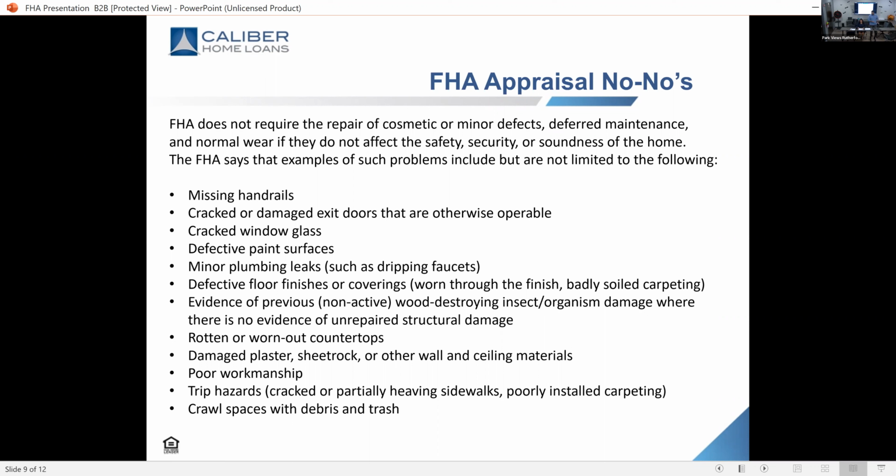FHA does not require fixing cosmetic or minor defects, deferred maintenance, and normal wear and tear. They don't require all of that to be fixed. But these are the big no-nos. Missing handrails. I had a two-family house where the second floor unit had access to the attic, which they had turned into a big playroom. Those stairs didn't have a rail. My buyer went and put in stair rails, and that's it. We passed inspection, just had to go back and take pictures. It was done.